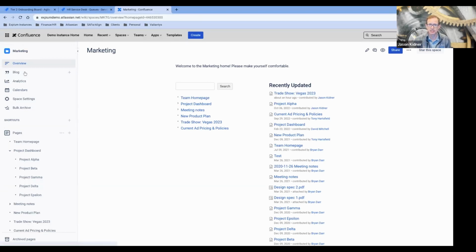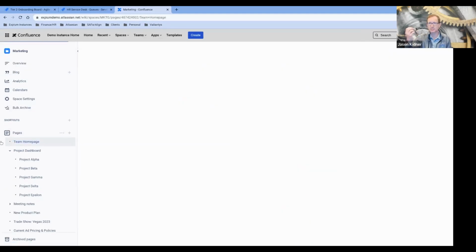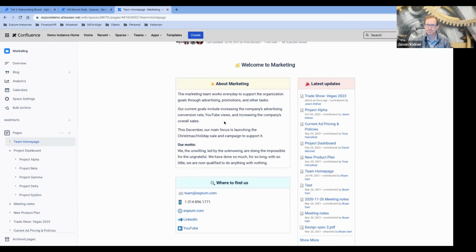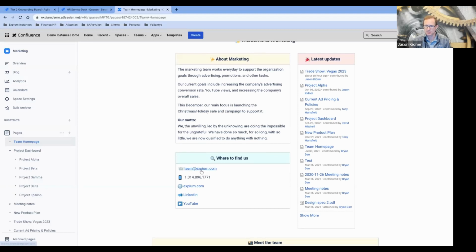And for this, I'm going to go down to the team homepage, just again, to give you a sense of how Confluence could be used for your centralized knowledge. So this team homepage has a bit about this marketing team, their motto, where to find them. And again, there's lots of different links here.